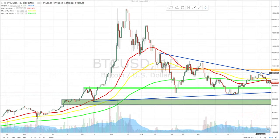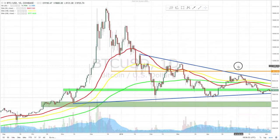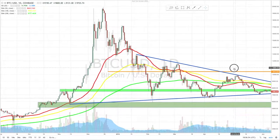We were looking at a drop down, this was about a month ago, down into this 7,000 range. We thought Bitcoin was overpriced at the time, and we were expecting the price to drop down. And sure enough, what happens? Yeah, we were right. And I'm not afraid to say that we got this pretty well spot on.